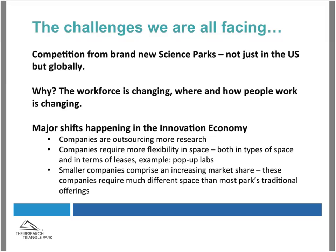Another challenge is the workforce. We all know that where and how people work has, and is, really evolving. And there are also the major shifts that we see happening in the innovation economy itself. Companies are outsourcing more R&D. Companies require much greater flexibility both in their physical space as well as from a lease and a real estate standpoint, the terms that they're looking for.